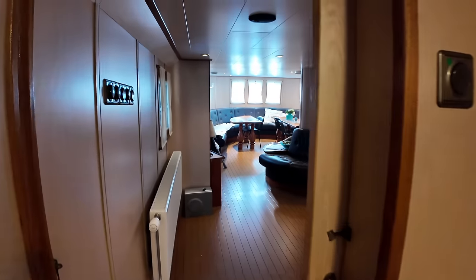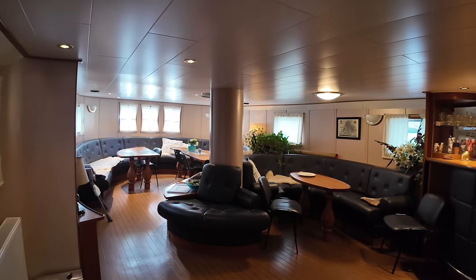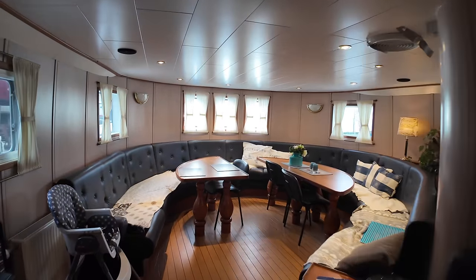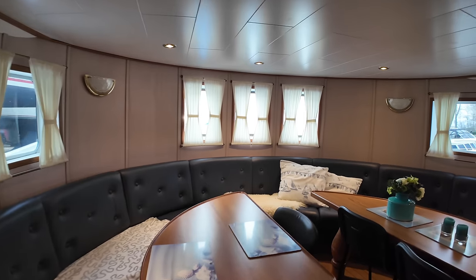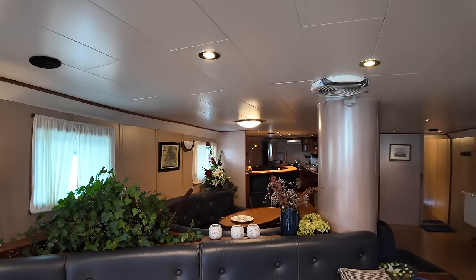And again, we'll be looking down there in a moment. First, we will look around the big saloon that comes complete with its own bar area. The headroom in here is 1.9 meters, and this really does feel like an area of the boat where you would be hard pressed to be in a situation where you actually run out of space, even with all of your guests up here. The boat does have central heating on board with an electric and diesel system installed.